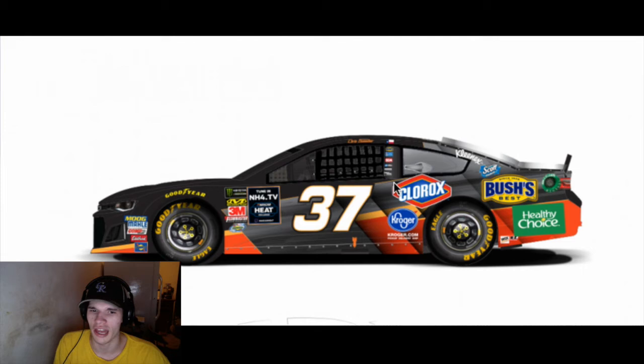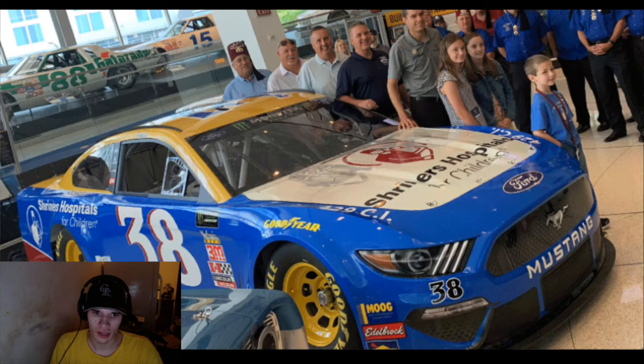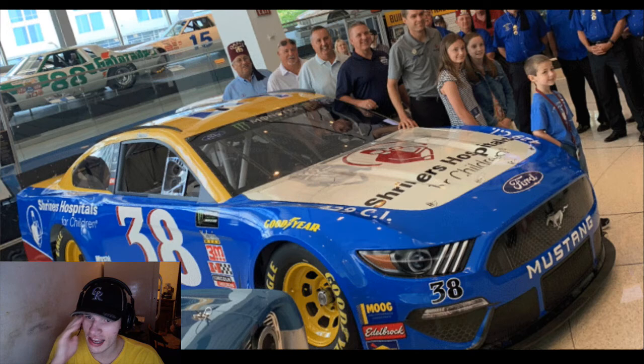Moving on to the next scheme. Wait, you mean we're not getting a Love's Travel Stops car this year? By the gods, someone at Front Row Motorsports heard my cries and my complaints. Anyway, this scheme is a throwback to David Pearson. Now, I do have some complaints about it, though.